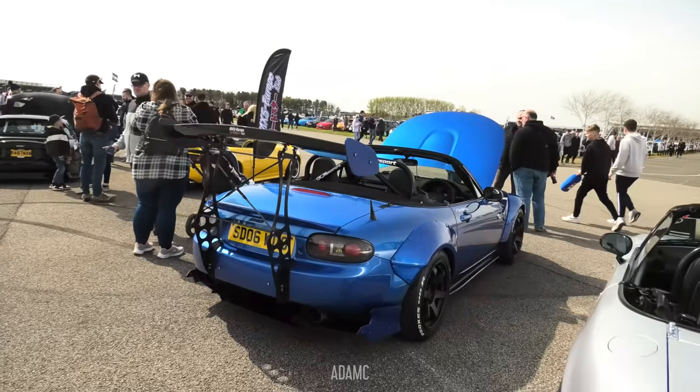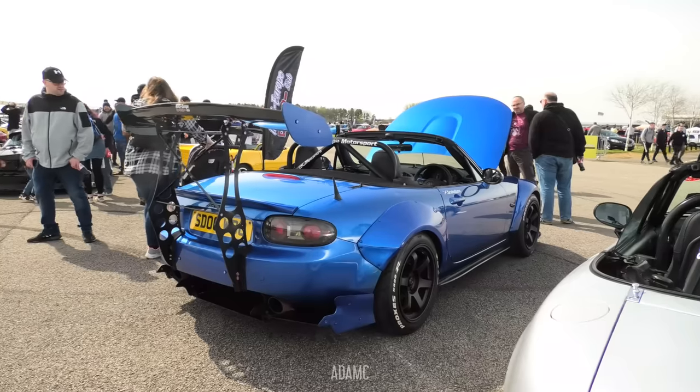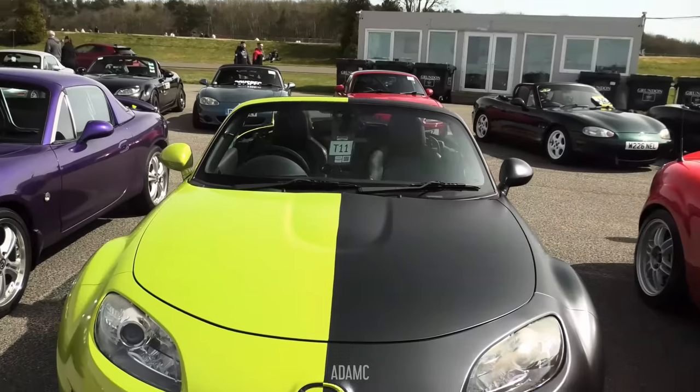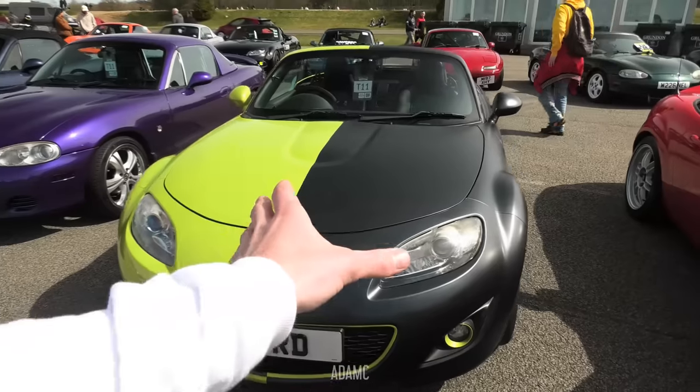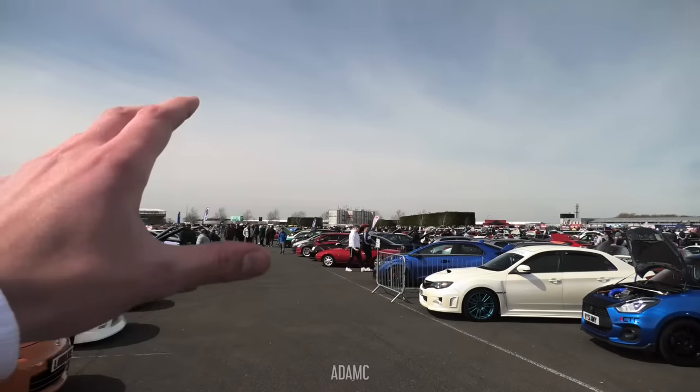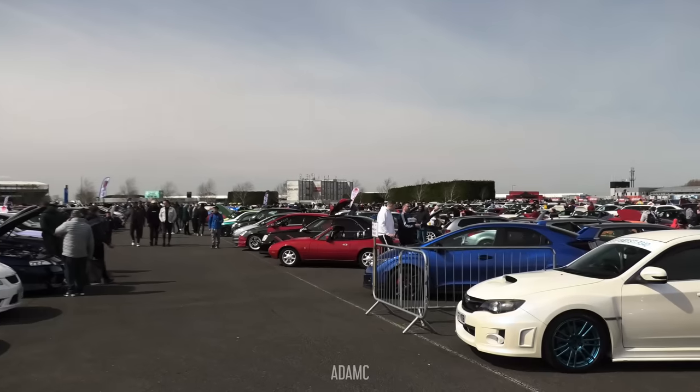The most disappointing thing about this particular section is that my hair wasn't cut that long ago. But what we do have is another heavily modified wide arch Mark 3 MX-5 with a spoiler on the back, although this one isn't a Lamborghini. We have another two-tone car, lime green versus a satin black. And somewhere amongst these cars, someone's creating music with their horn. They played Baby Shark earlier.